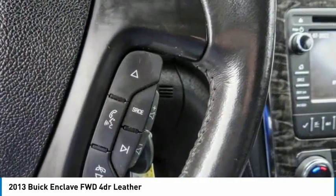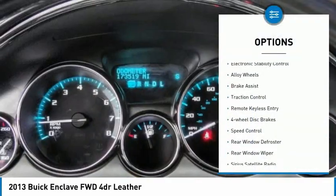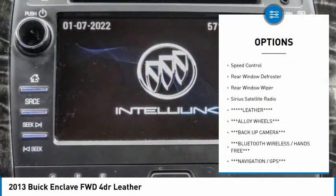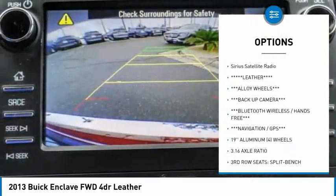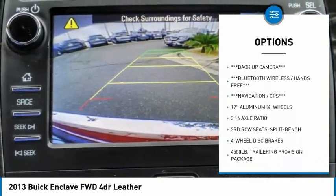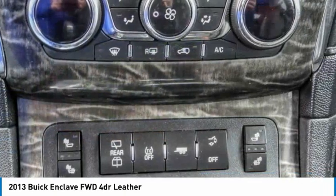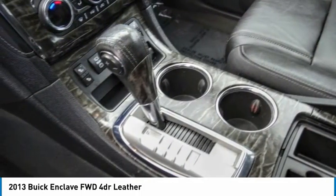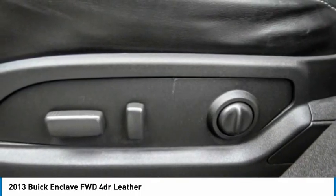Here are some of this vehicle's great options: electronic stability control, alloy wheels, brake assist, traction control, remote keyless entry, 4-wheel disc brakes, speed control, rear window defroster, rear window wiper, Sirius satellite radio. Your new ride is just a phone call away.